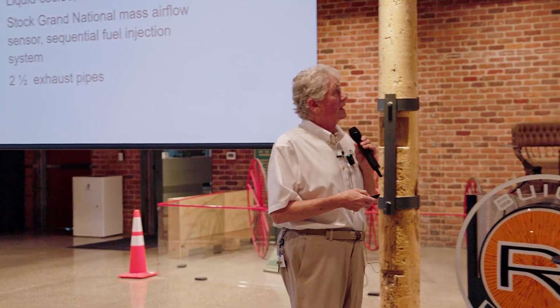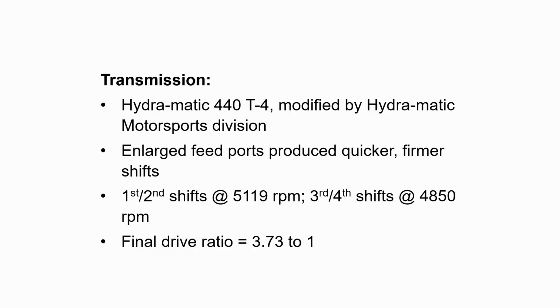So we put in 2.5. The transmission. Also remember, Buick came out with that 440 T4 in the first front-wheel drive LeSabres, Park Avenues. The transmission had a lot of issues. But I consulted with Hydromatic, and lo and behold, I found out Hydromatic had a motorsports division. Kind of an oxymoron, but yeah, they had their own motorsport division, and they were working on beefing up that 440 T4. So we had that.